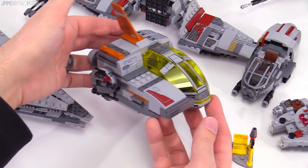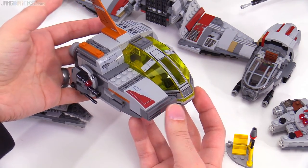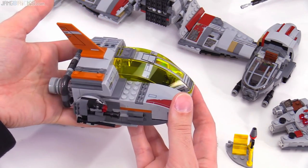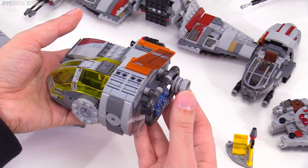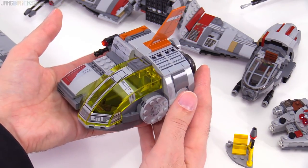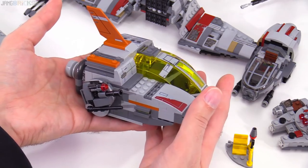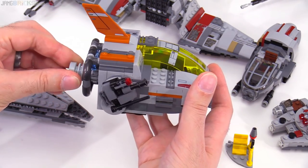Really quickly, here's something small. The First Order Resistance Transport Pod. It's basically the side of the Force Awakens troop transport ship, just made larger. I think that it's a much more successful pod at this size than it would have been had they just taken the Force Awakens set and kind of chopped it off. It does feel, I'm sure, insulting to some fans to get just basically a piece of a set that we've gotten before, but at least it's a good piece.